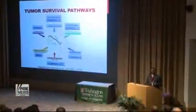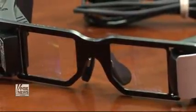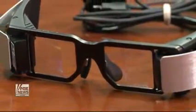This is not work. This is not a job. This is a passion. And he does this because he has a passion for wanting to improve health. Sandy Seguido, a neurosurgery nurse, is grateful for that and for the cancer goggles that led to her being breast cancer free. As a patient, I think it's wonderful.